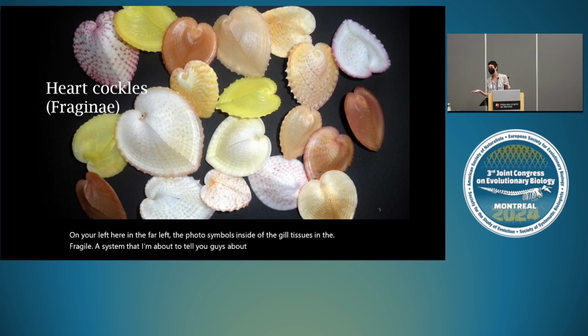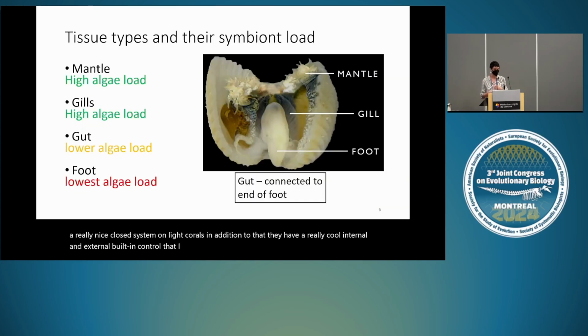So you might currently be asking yourself, why am I studying this in Phrygian as opposed to coral? Obviously, they're very pretty, but they're also extremely diverse. They are found all across the world, and they provide a really nice closed system, unlike corals. In addition to that, they have a really cool internal and external built-in control that I will tell you about right here.